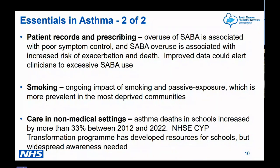And then care in non-medical settings. Asthma deaths in schools rose between 2012 and 2022. A study showed by more than 33%, which is quite significant. And so NHS England's CYP transformation program developed resources for schools, but we need to have widespread awareness of children not only in the hospital setting, but in their school settings as well, and education of the teachers who are giving them their inhalers, and not necessarily escalating as appropriately as they should be.